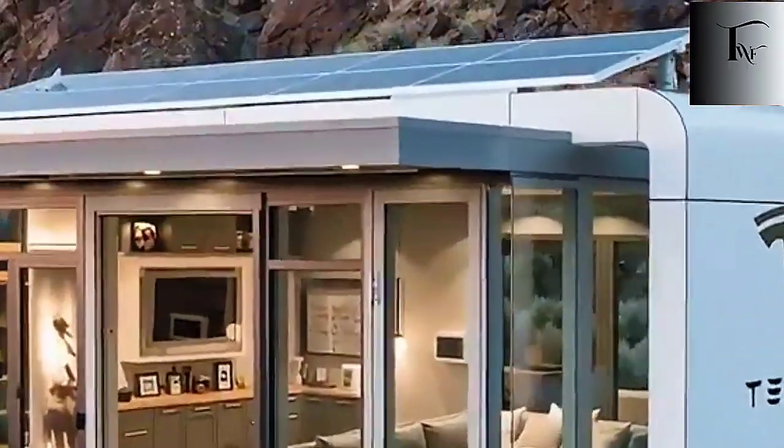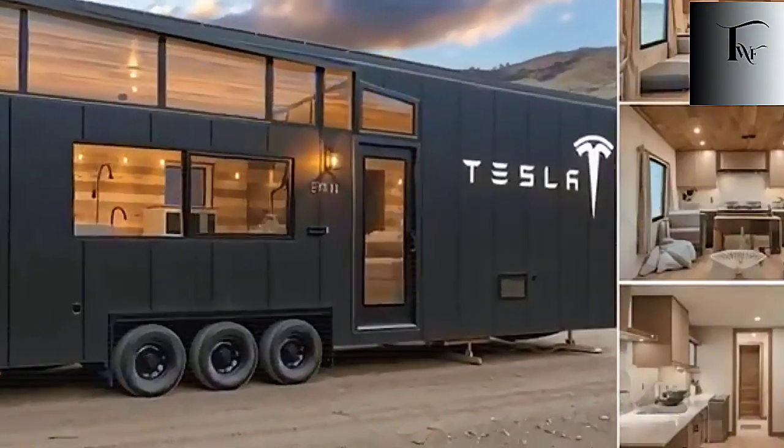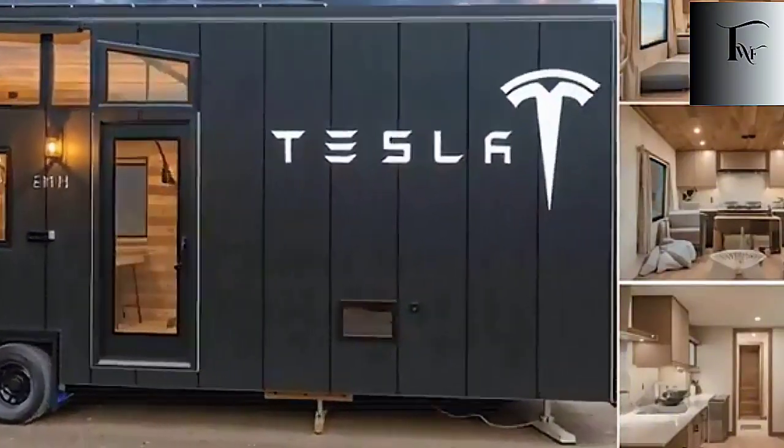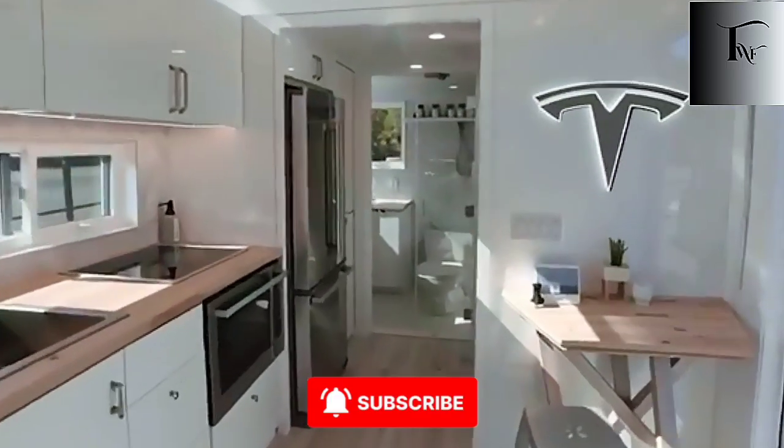So, ask yourself this. When your home begins to think, to feel, and to act in your best interest, is it still just a house? Or has it finally become something more? A living partner built by Tesla.